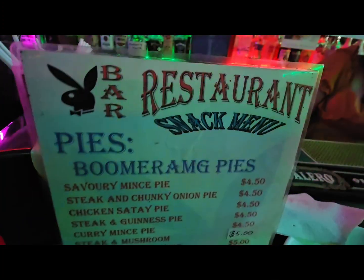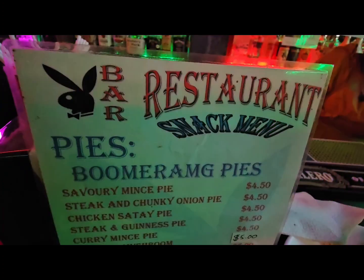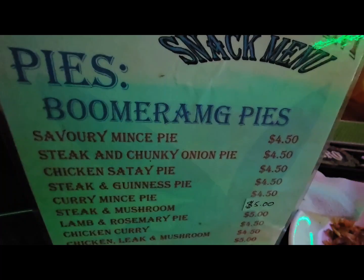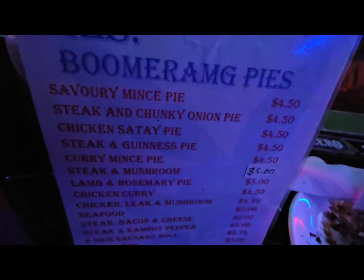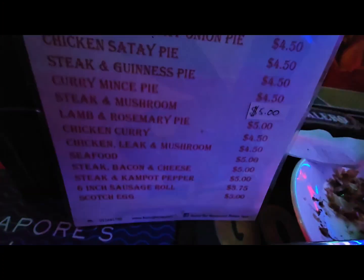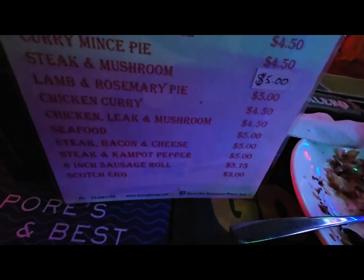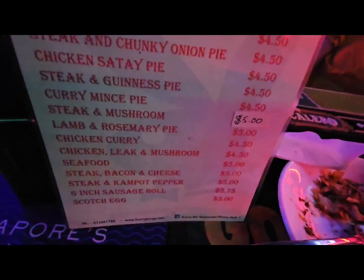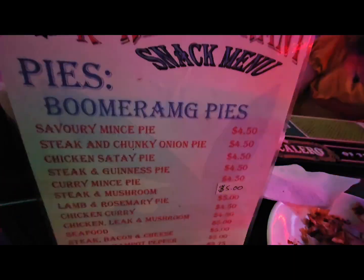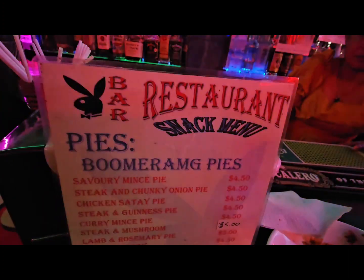He wants some true homemade Australian food. They make them on the premises at the Bunny Bar. Australian pies. So if you like the old New Zealand, Australian, British pies, come to the Bunny Bar in Street 104.